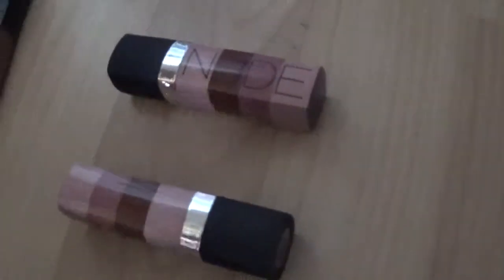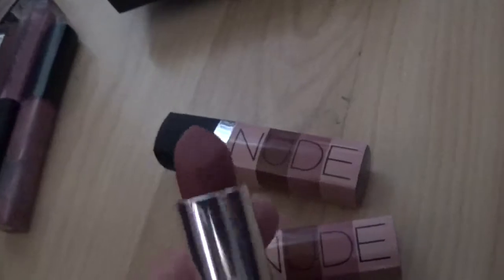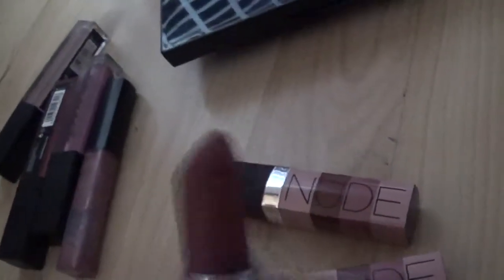Right, now on to the next. So, first thing I mentioned is these. These are the Avon Nude Lipsticks here. I have the shades Divine Twig and Marvelous Mocha. These are in the recent Avon Nude collection. But if you want a really good nude lipstick, then I recommend these. This one is the Divine Twig one. And then this one is the Marvelous Mocha.